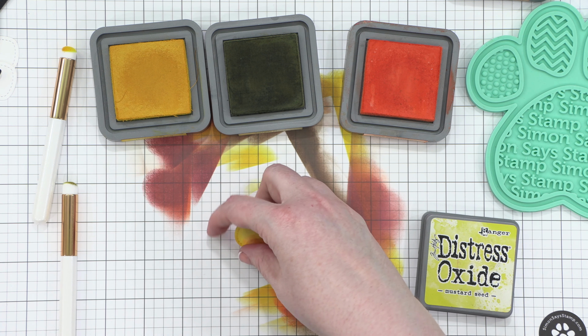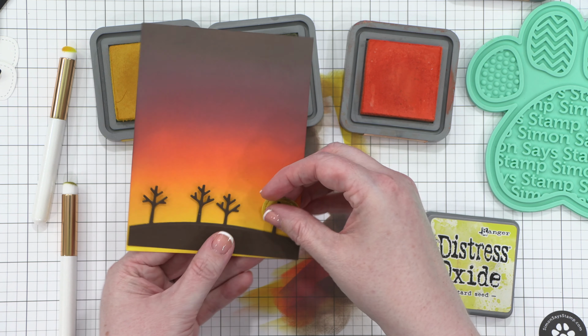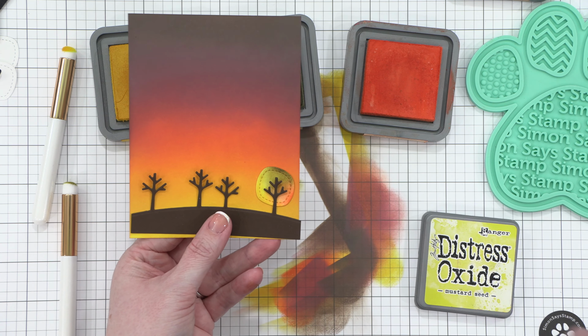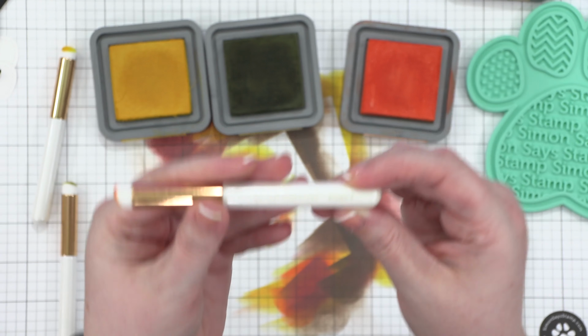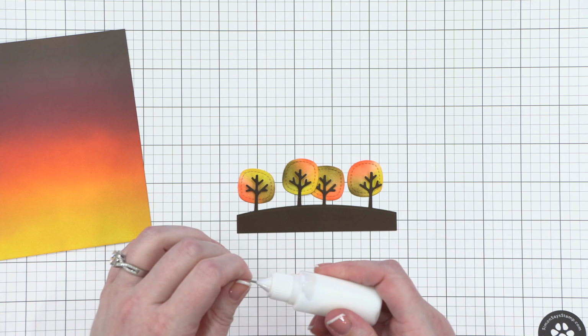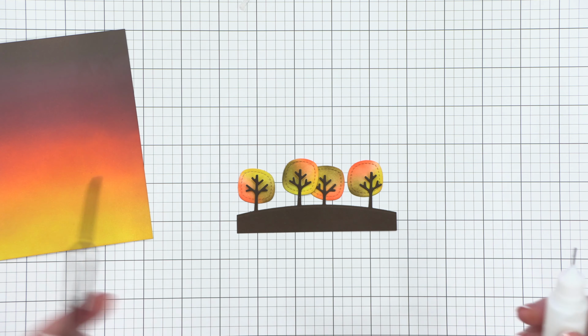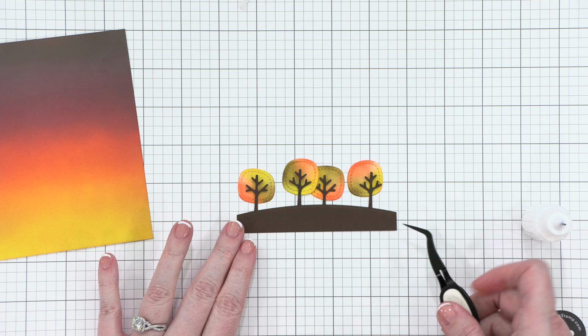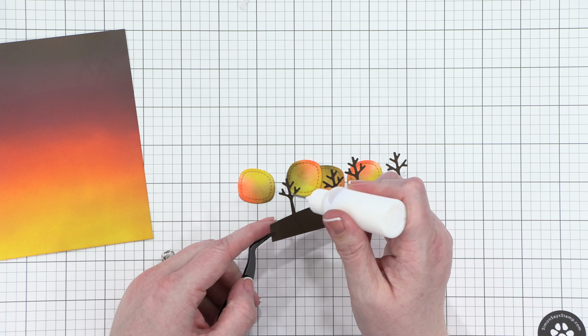Okay, let's test this out. Do a little, okay, that's not bad, I like it. These blender brushes are shader one. See that? Shader one. I'm gonna grab my little glue and also some tweezers. Actually, I think what I can do is just turn this over.